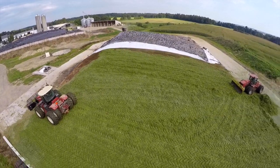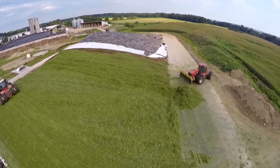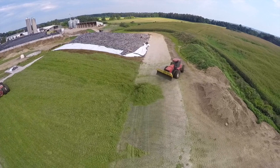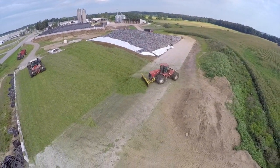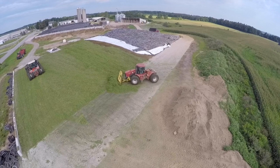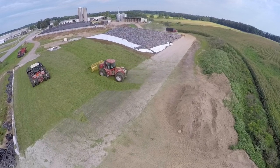I do not know how many cows they milk here, but just looking from the aerial shots, I'm going to say quite a few. However, as I mentioned in some of my other videos, I don't ask guys how many acres they farm. I don't ask them how many cows they milk or livestock. I just don't ask them questions. So, like I said, you can see it looks like a pretty good size operation here.